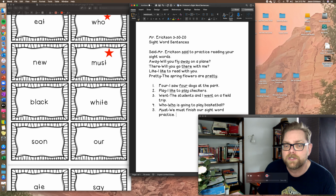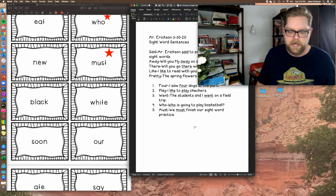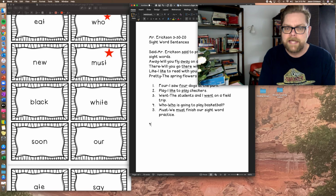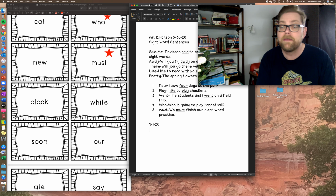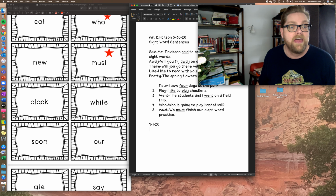And just to show you again, in my writing book, I underlined all the sight words, and you can see that I underlined those. And then I'm getting ready with my date to start today. So I'm going to go ahead and move this up so we can see the screen. I'm going to start right here, and I'm just going to write today's date, 4-1-20. All right.